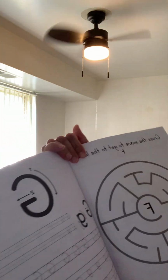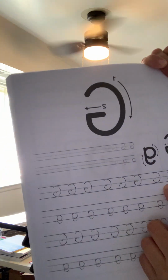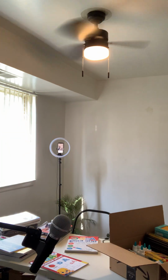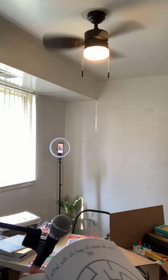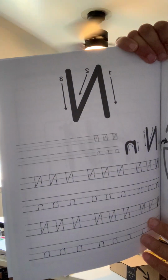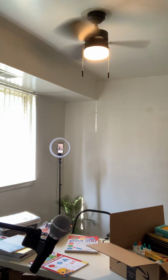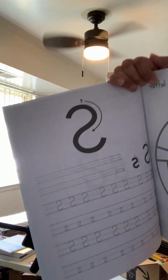So they're similar books, but I tried to purchase them different. See the large G. Then they work on the capital G, small g. Trace those. And so you get into different letters. Here go the I. Same pattern through the whole book. And then here go the N. That's the N. So capital N, small n. And then we come up with the S. I see that large S. So capital S, small s.